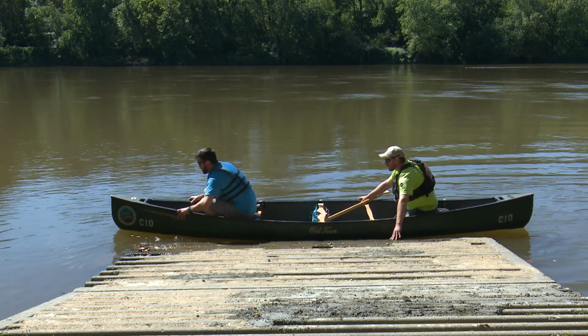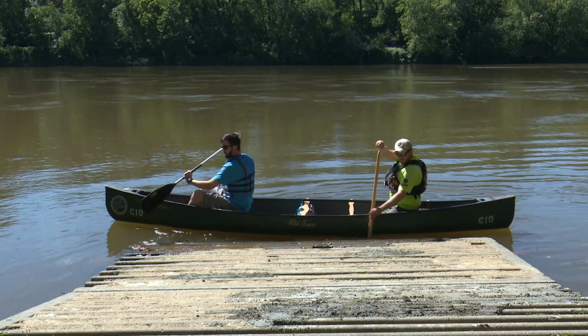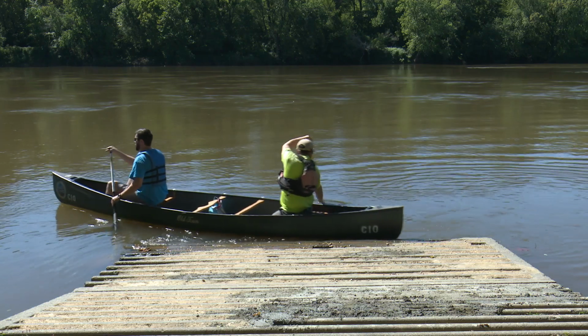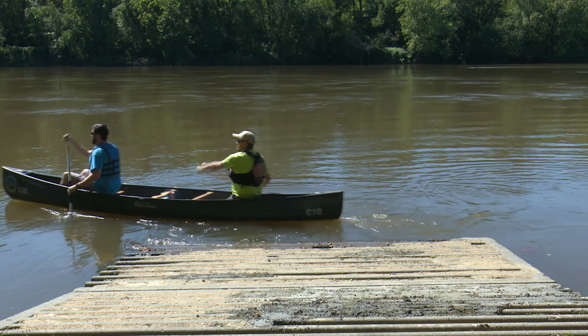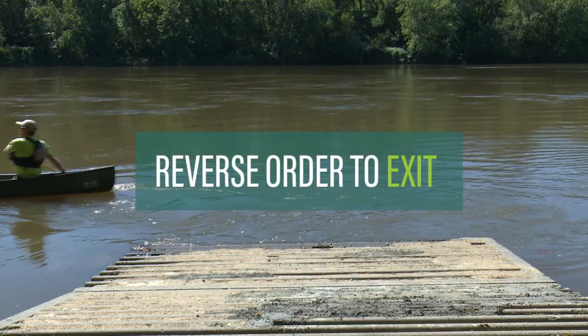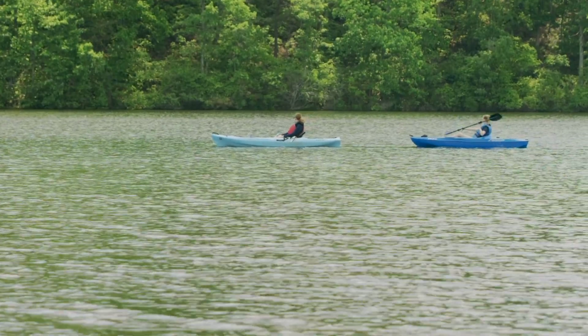When 2 people get in a tandem canoe, usually the heavier person gets in the back or stern first, while the front or bow paddler holds the boat steady. The stern paddler then steadies the boat for the bow paddler. The order is reversed for exiting the boat. Be sure not to overload your boat.